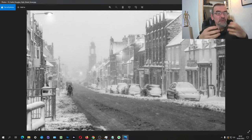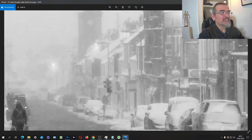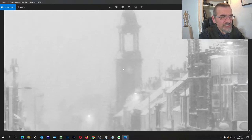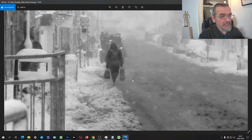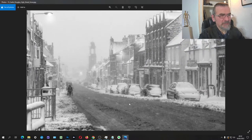But again, we're here with the snow coming down. The snow was really quite thick, and it acts a bit like fog. Everything in the background just gets fainter and fainter and fainter. And here we've got that clock tower again, just disappearing out of sight. We've got somebody walking up here. They've decided that walking on the road is probably safer than trying to walk on the pavement. I seem to remember doing that myself. So we've got all these kind of things.